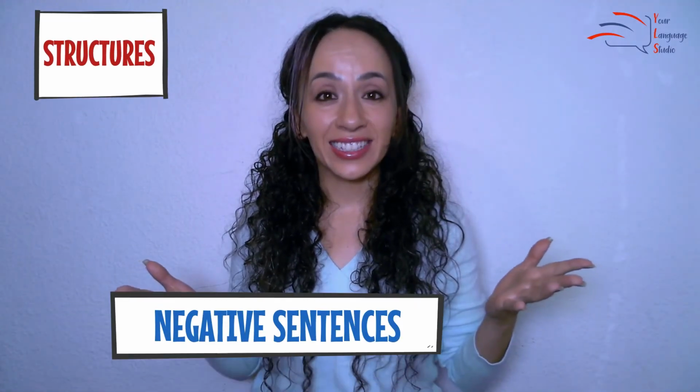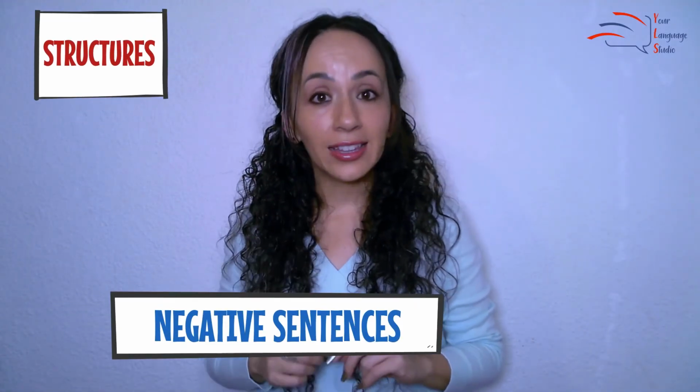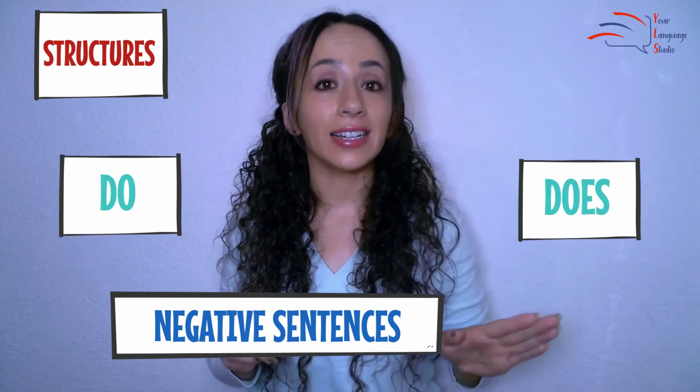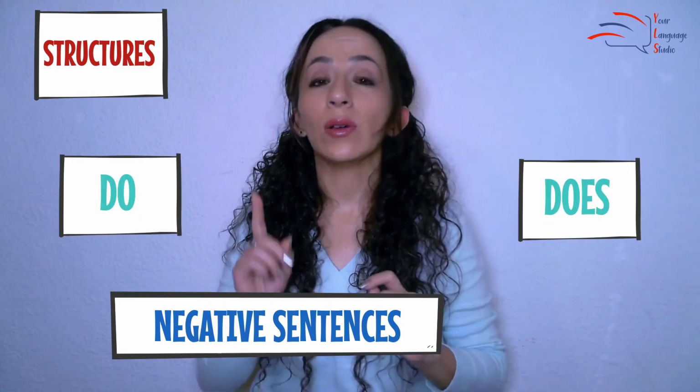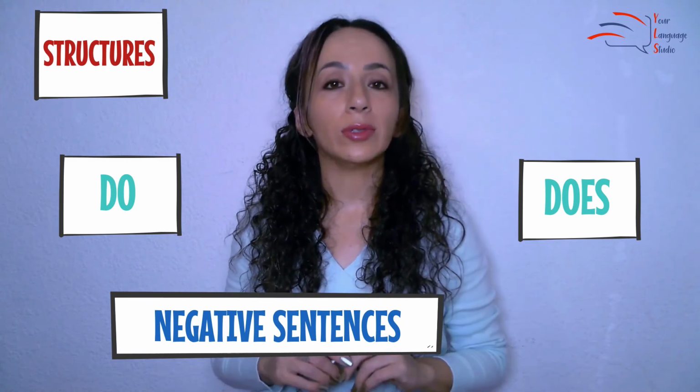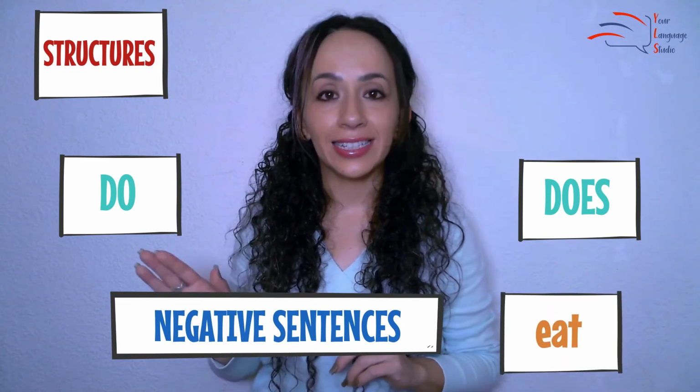Negative sentences. Para las oraciones negativas, we are going to use the auxiliaries do and does. Recuerda que el auxiliar es el que se hace negativo. Para esta práctica vamos a utilizar al verbo eat. Listen.